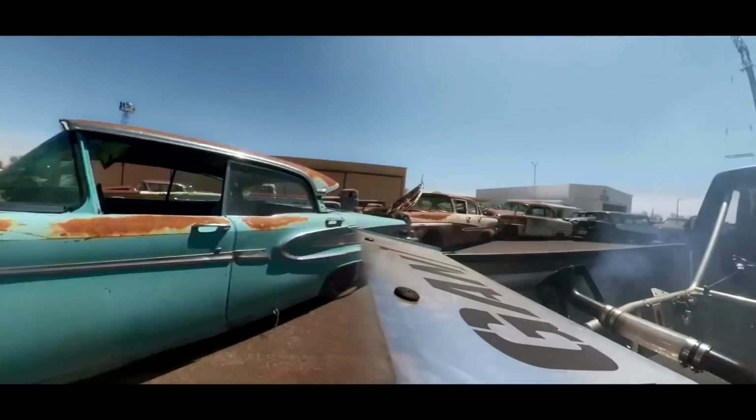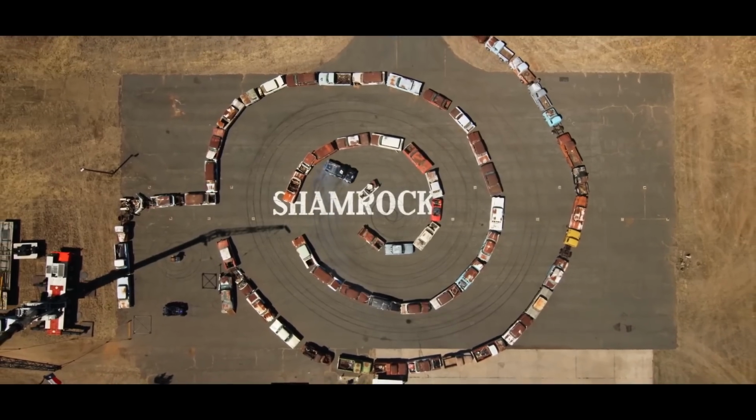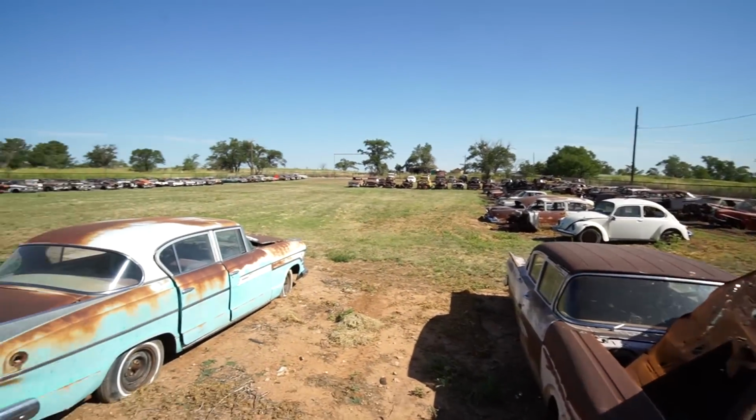The idea was we wanted to create this drift spiral, right? It goes all the way into the center, and the ultimate goal was for Ken to not touch any of the cars, but get really close. I think he actually dragged his wing on one of the cars, and we had to pay for that because, as you can see, these are all pristine cars here. It's crazy that most of them are still here.